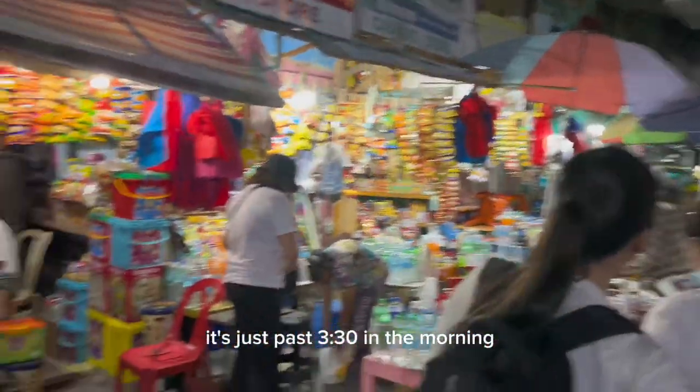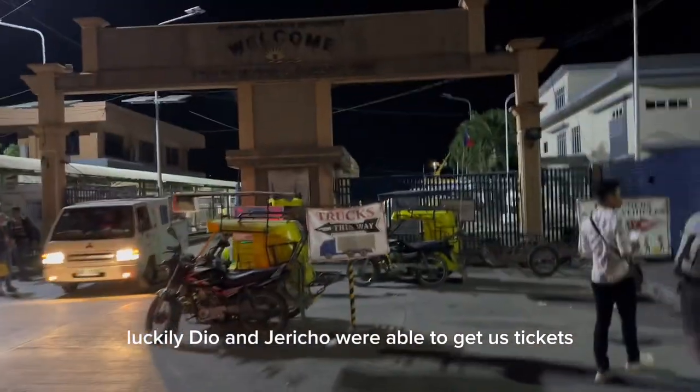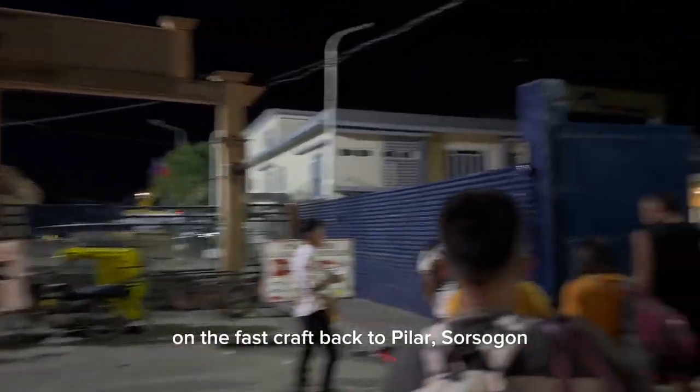It's just past 3:30 in the morning and we're at the Masbate City port. Luckily, Dio and Jericho were able to get us tickets on the fast craft back to Pilar, Sorsogon.